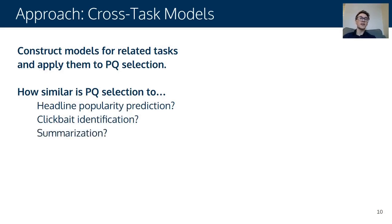The reason these 3 tasks were chosen is because, for clickbait, clickbait is designed almost exclusively to attract our attention. Headlines are also designed to attract our attention, but also be informative of what's in the article. And summarization aims to show us what is most important in an article, and we guess that these properties might overlap with what makes for a good pull quote.